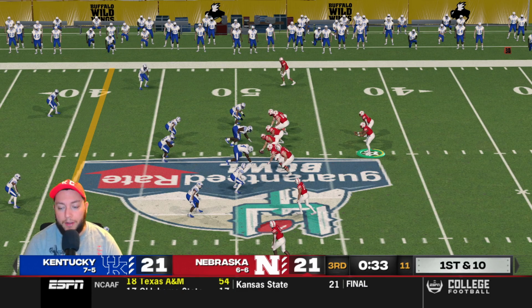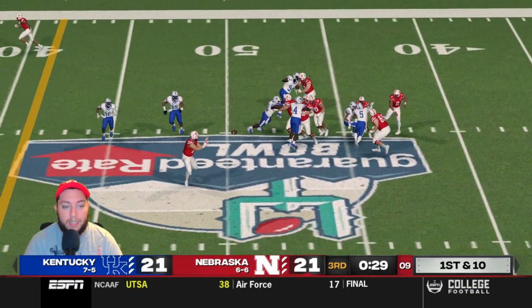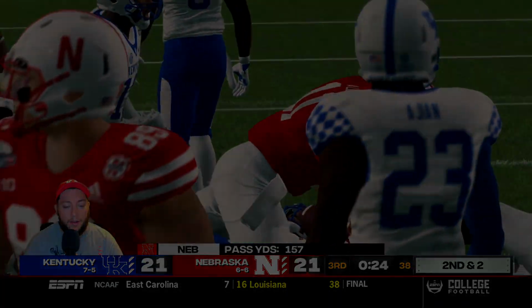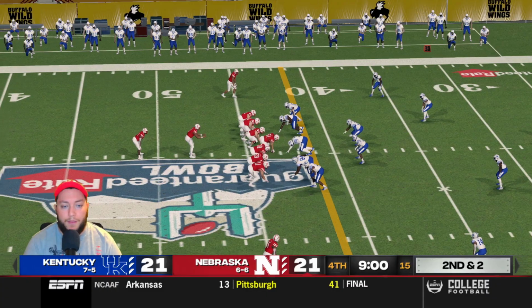New set of downs now near the 50-yard line. 1st and 10. 30 seconds left in the 3rd quarter. And there's going to be a play-action pass. He's going to look for his man. It's Austin Allen once again. He gets another solid gain, about 8 yards. We're going to start the 4th quarter with Nebraska in a 2nd and 2 situation. 2 tight ends on the field from the pistol.